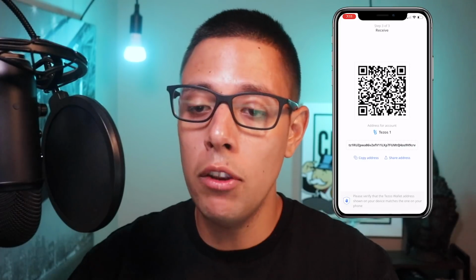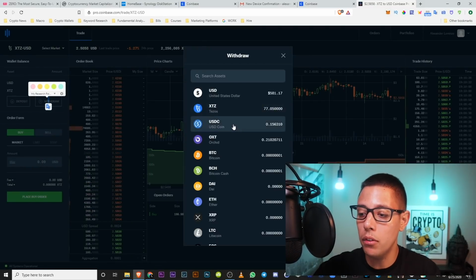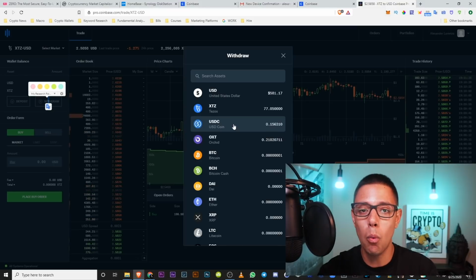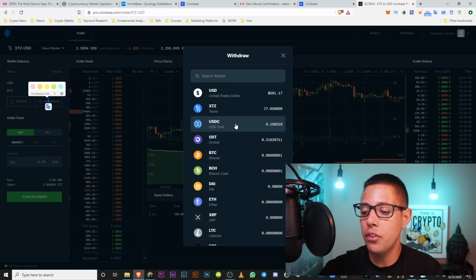I'm going to come back to Coinbase Pro on the computer, and I'm going to just basically take this 77 Tezos, withdraw it to my Coinbase wallet. So the two apps you need to have are Ledger Live and Coinbase wallet. Not the wallet, there's two different types of Coinbase apps. There's the regular app and the wallet. You could use the wallet if you want to. It's not necessary. That's just an extra step.